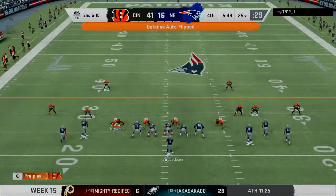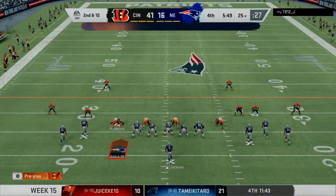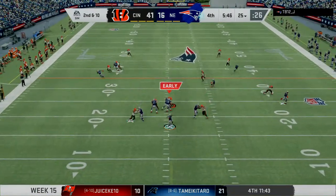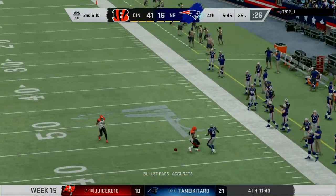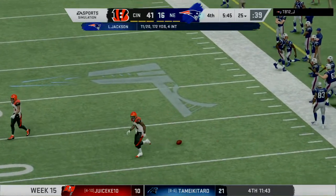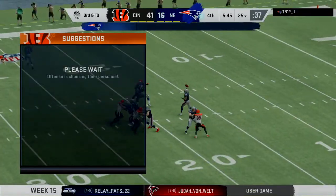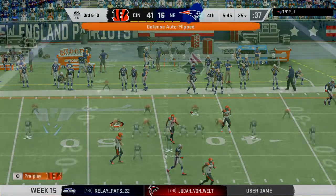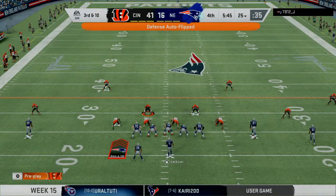An incomplete pass leads to 2nd and 10 from the 25. Hey, let's go. Now Jackson throwing again. And this one incomplete. Too much contact to hold on to that one, and it's 3rd down. Another incompletion. You know, it's a wonder he's still moving around back there the number of times he's been sacked.